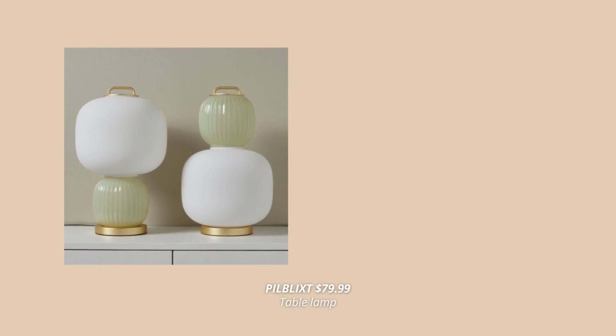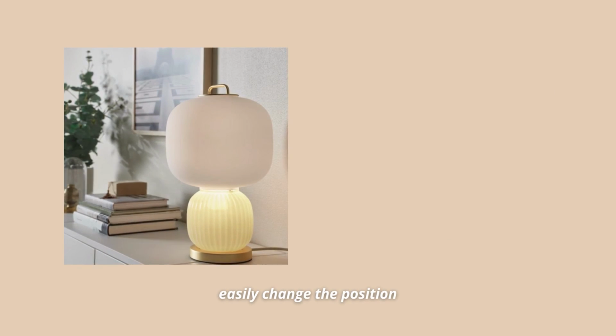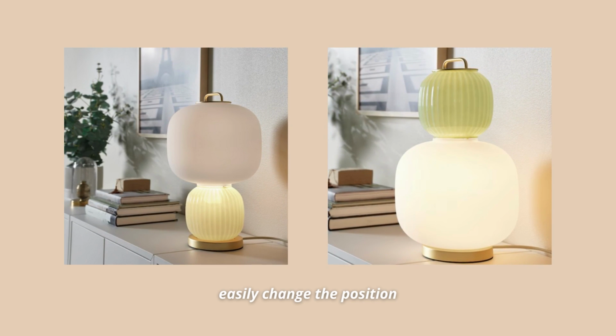We are starting off with this new dimmable table lamp. This lamp is such a unique piece on its own. The glass lampshade is mouth blown by skilled craftsmen. What makes it even better is that you can actually change the position of the glass parts to suit your taste and preferences, which is honestly so cool.